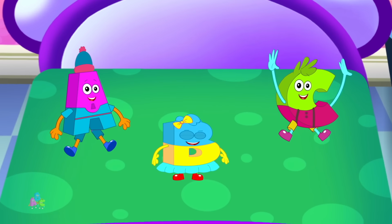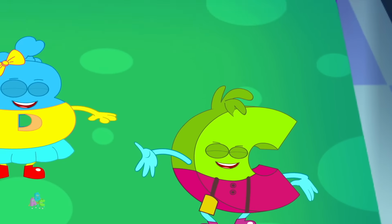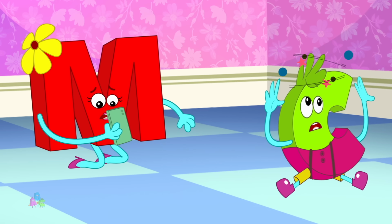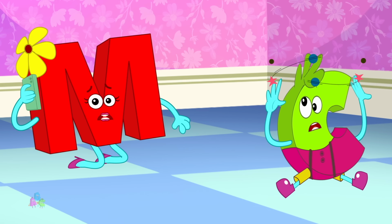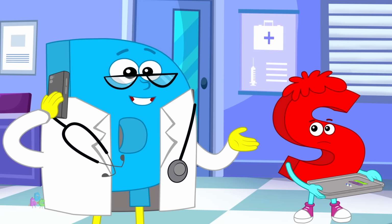Three little babies jumping on the bed. One fell off and bumped its head. Mommy called the doctor and the doctor said, "No more babies jumping on the bed."